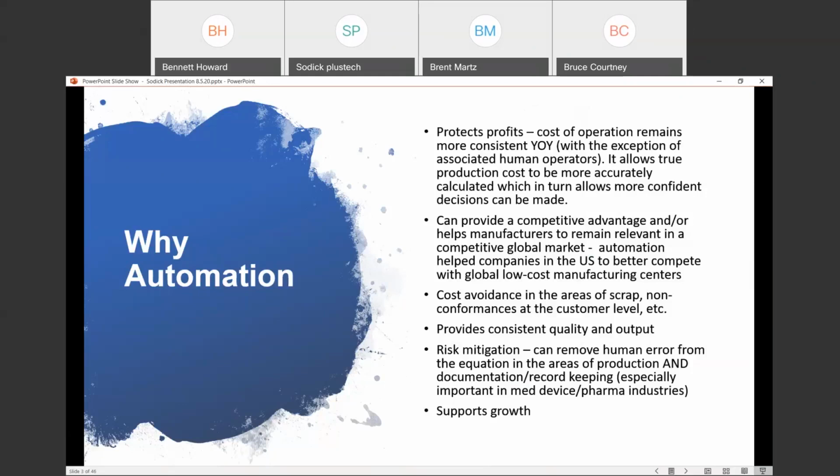It helps all of us as manufacturers to remain competitive within the global market. We've been involved with numerous projects that are doing just that, perhaps reshoring a project in order to stay competitive within the environment that we live in now. It also helps with cost avoidance, whether it be with scrap or non-conformances. Certainly you don't want things getting clear to the customer level, but it's very important that we can inspect and re-inspect to make sure that we know what we're shipping day in, day out, and therefore we can have consistent quality control, that consistent output that we need as manufacturers.